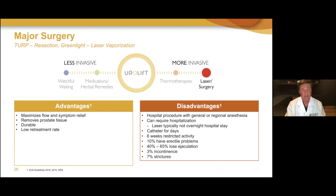And then major surgery, the definition of major surgery is when it's happening to me, is what I always tell my patients. So anytime you have going in through the penis, putting you to sleep, and we spend an hour, hour and a half reaming out the prostate, getting out tissue, that has some side effects. There's a low retreatment rate. They tend to be successful. They tend to be durable and last for a long time.